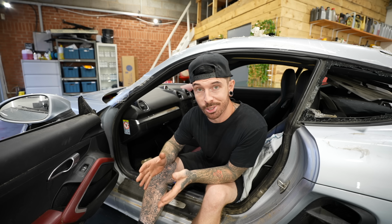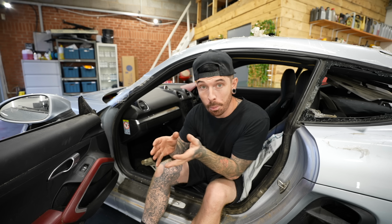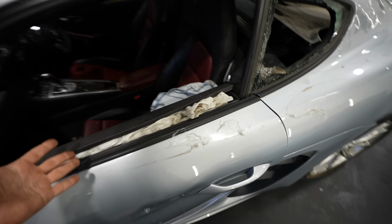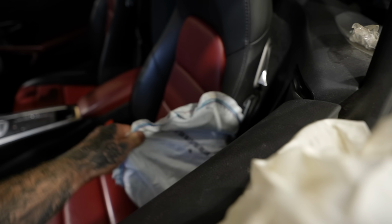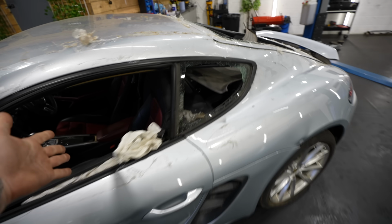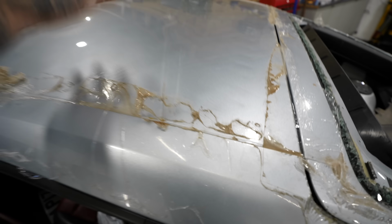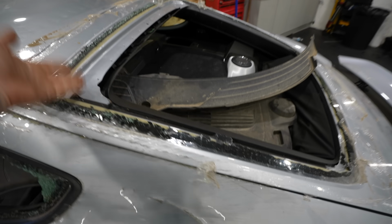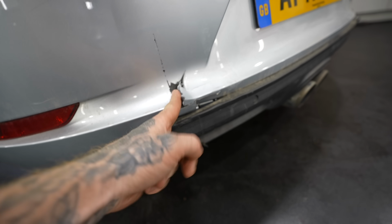Now, I think the part that puzzled us the most with this is we couldn't work out how every single panel on this car has been damaged. But I think I've found part of the reason, and it's not actually from the accident. We figured out that there was some sort of impact on the passenger side for the door card airbag to blow and also the seat airbag. But alongside that, we have a window smashed on this side, a window smashed there. We have roof damage, rear quarter damage, boot damage. We even have rear bumper damage along the bottom here.